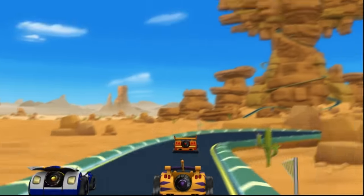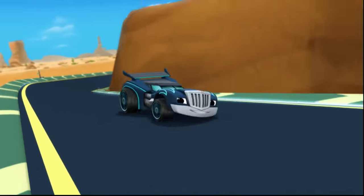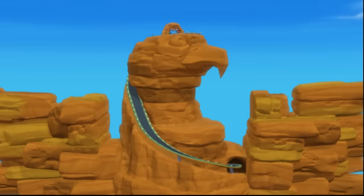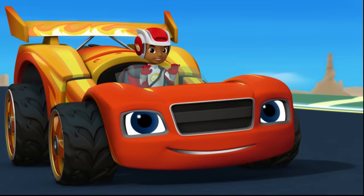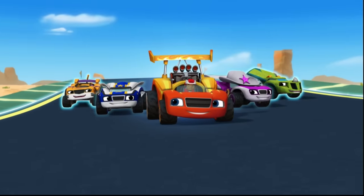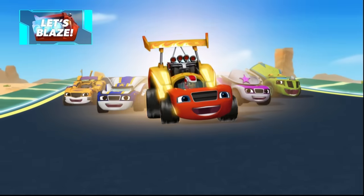Look! There it is! Eagle Rock! Whoa! Sorry, Slowpokes. No one's beating this race car to the top. Oh, man! Crusher's almost at the finish line. Looks like it's time for some blazing speed. To give us blazing speed, say, let's blaze! Let's blaze!